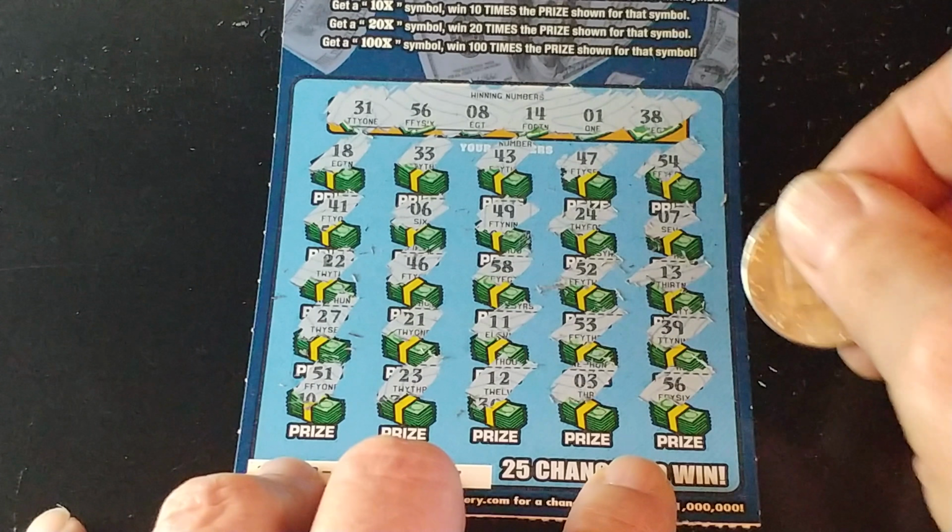So let's see if we can find anything on this. This is a symbol match game. We're looking for the fast symbol to win the prize automatically, a money bag symbol to win $50, and a floating bill symbol to win $100. So let's see if we can find anything on this.